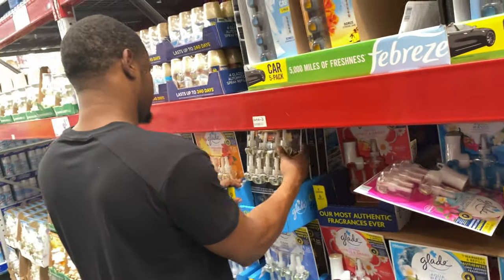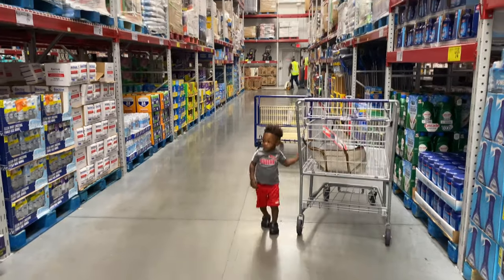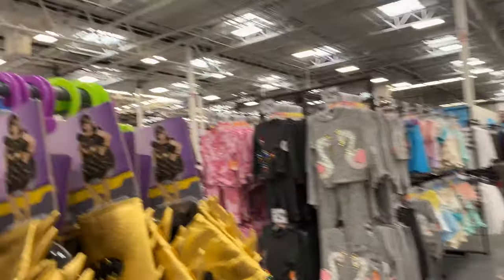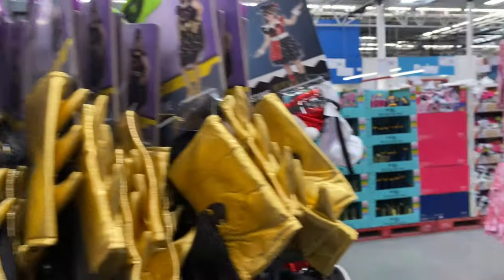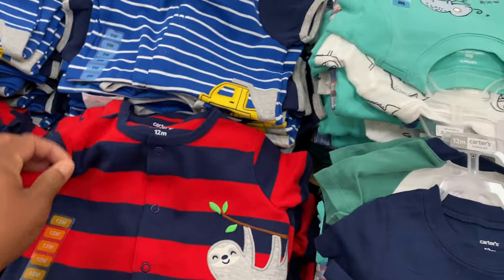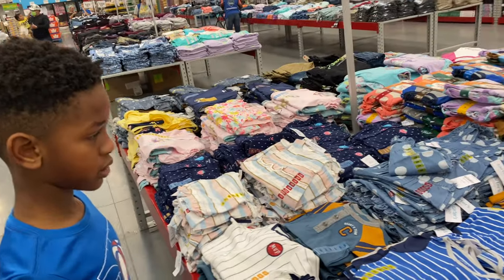Come back, Choice. Choice is wandering. I'm gonna go grab him. Hey, baby, done climbed out the buggy. Well, get that one, babe. What you looking for, Choicey? Is these Halloween costumes already? Supergirl Halloween costumes already. That's crazy. Yeah, mommy. You looking at the pajamas? This baby clothes? Sloth bear's clothes. Yep, sloth bear. But that's not your size. That's for little babies.